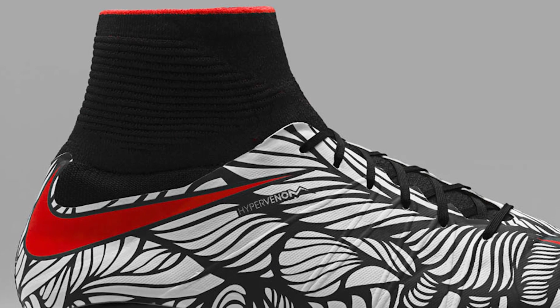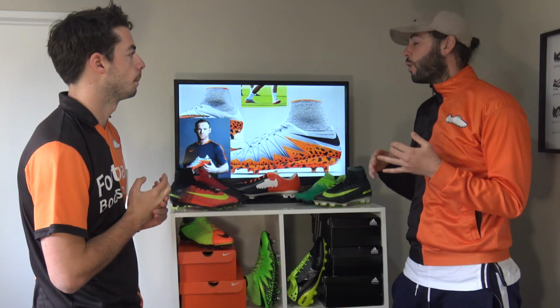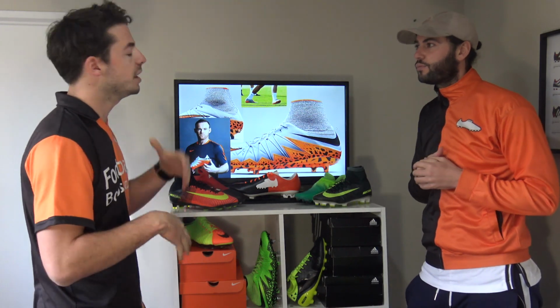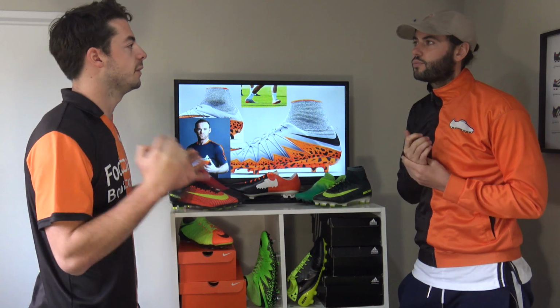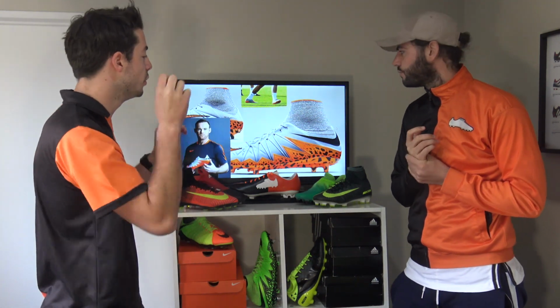But the big thing was it actually featured a collar to go alongside the Superfly and also the Obra. But a lot of pros actually fancied the Ace more so than the Phantom. So I think a collar works best when you've got a Flyknit upper. This boot didn't have a Flyknit upper. It was the first collar boot to not have a Flyknit upper.